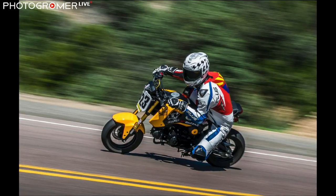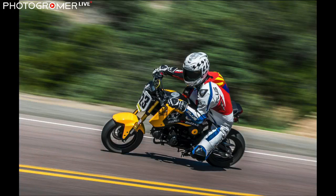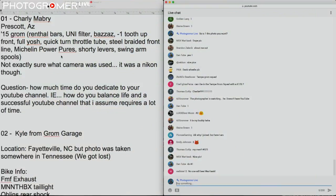I did. Yep. What do you guys think of the Grom, first off? Let's forget about the photography. Let's talk about the Grom. So he had, what do you have for mods? Let's pull that back up. He's got quite a few mods. He's got bars, an intake, a Bezazz. He changed his gearing a little bit, minus one up front. He's got a Yosh pipe, a quick turn throttle tube, steel braided front lines, power pures, shorty levers.